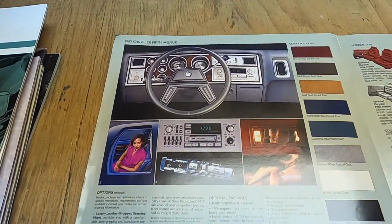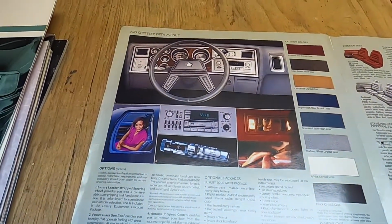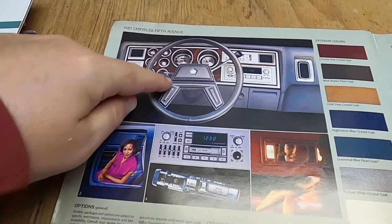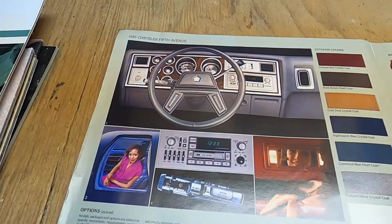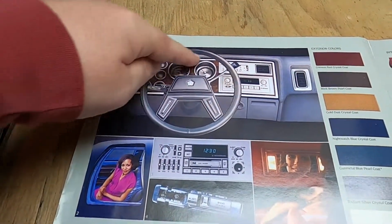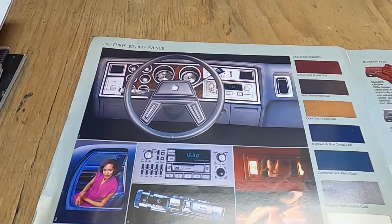Alright, and here is some features and options here. So first of all is a really nice looking dashboard. I just don't like these steering wheels. I wish they would have done something different. But what I do like is all the satin aluminum trim here across everywhere.